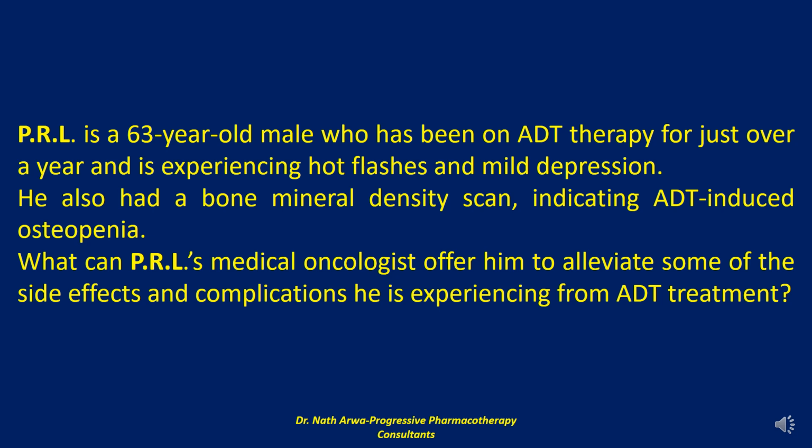The next case reads, PRL is a 63-year-old male who has been on ADT therapy for just over a year and is experiencing hot flashes and mild depression. He also had a bone mineral density scan, indicating ADT-induced osteopenia. My first question to you reads, what can PRL's medical oncologist offer him to alleviate some of the side effects and complications he is experiencing from ADT treatment?